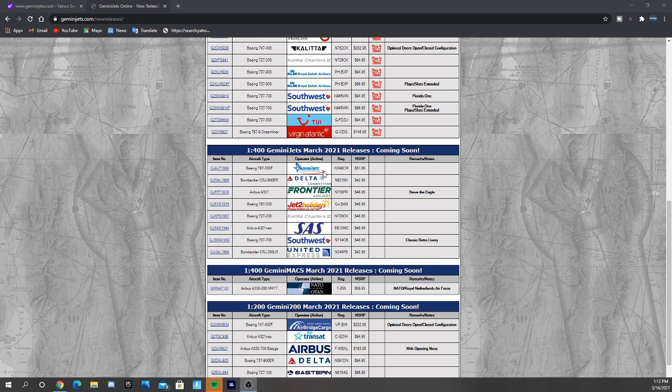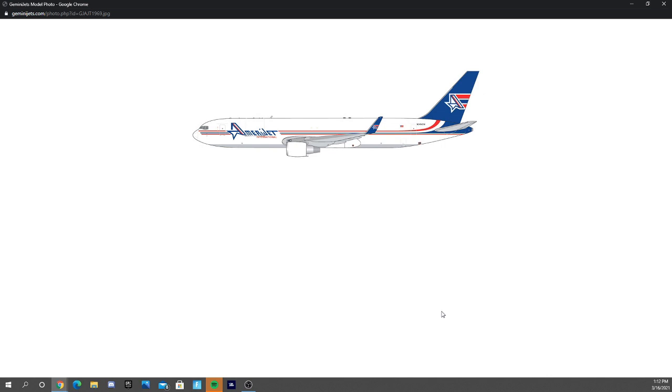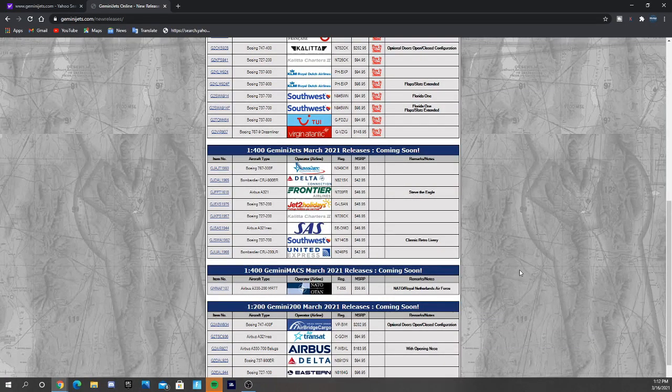And we'll start off with the Amerijet Boeing 767-300 for $51. As you can see, it is very well detailed, and I will most likely be picking this one up. You have the cockpit, you have the Amerijet logo, as well as the winglets, and the red, blue, and red stripes going across the aircraft, all the way to the back, which is the dark blue tail with some sort of, I think this is Texas, I could be wrong though, with the red, blue, and red star, or lines, excuse me. This is an excellent model, and I hope to pick it up.